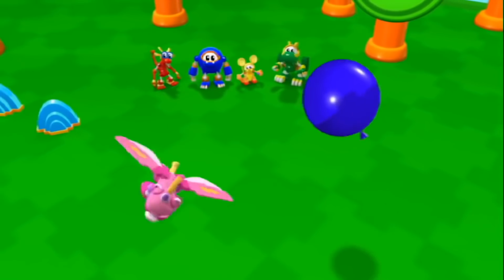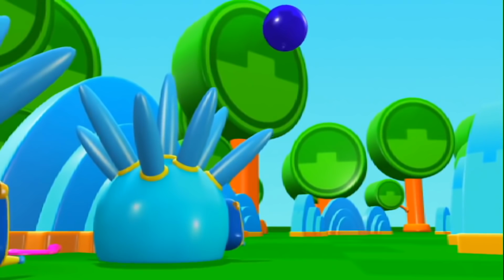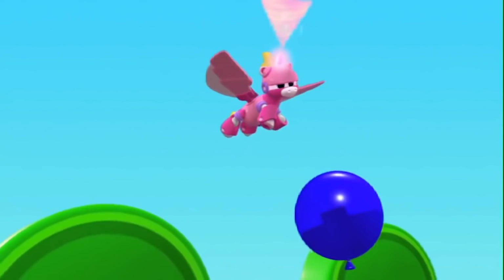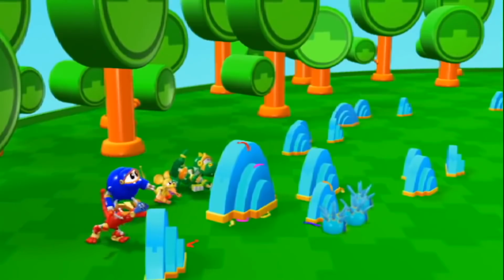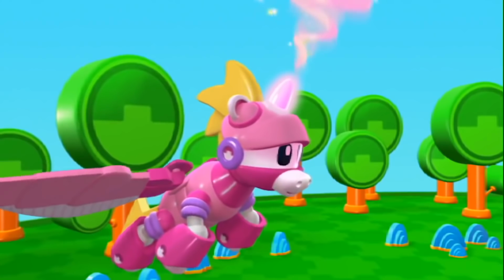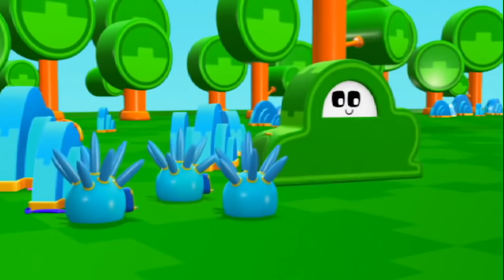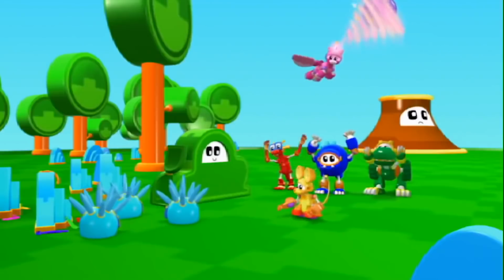Unicorn is the coolest! Going to pop on a hedgehog. Stop it before it pops, Unicorn. Look, Unicorn is using her magic horn to make wind and keep the balloon away. Yay! Hi-ya! Now the balloon can't come down and pop. Okay, balloon, you stay there. No popping. Hedgehogs can go into their hedge. Yay!